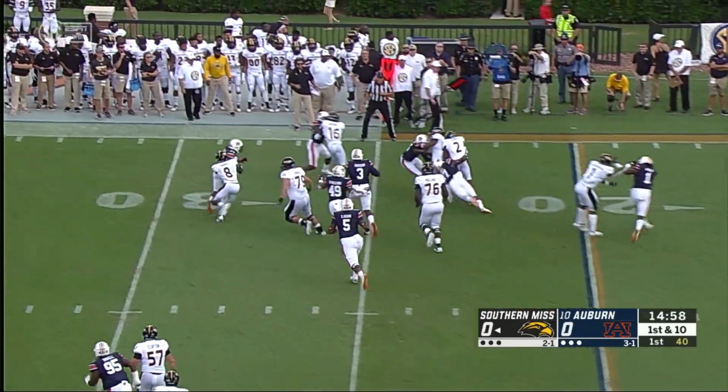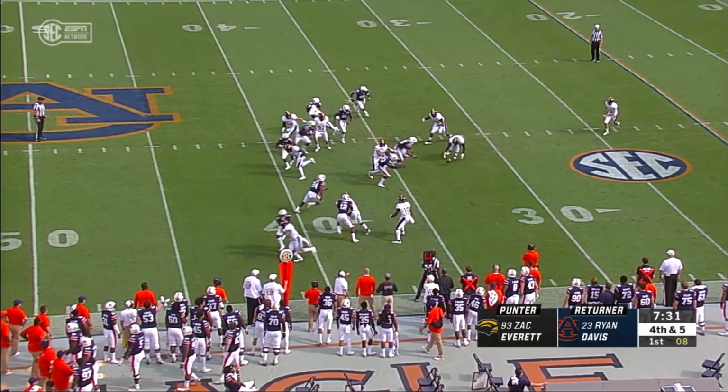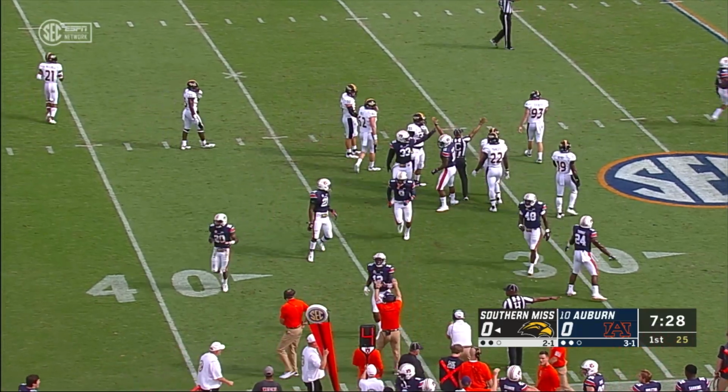Here's a sweep around the right side. Auburn ready for it. Oh, the snap back hits one of the guys up in front of the punter, and Auburn will fall on it. Holy cow, the 33-yard line.